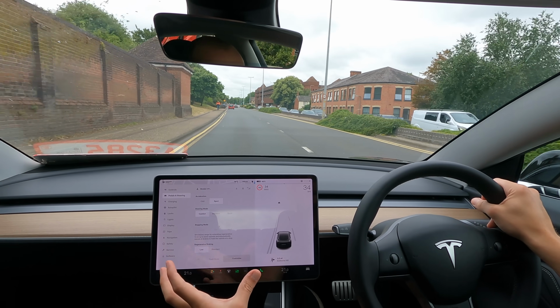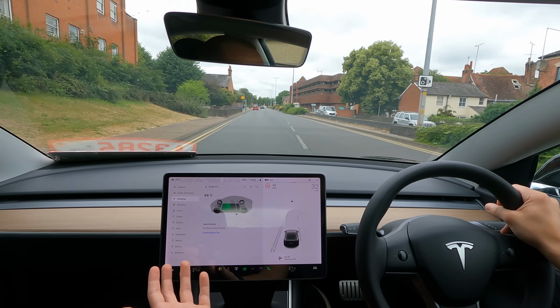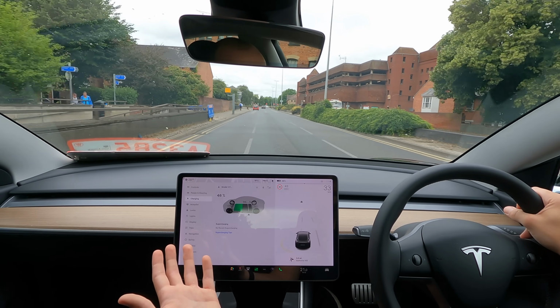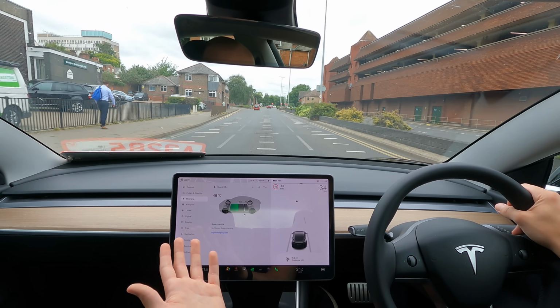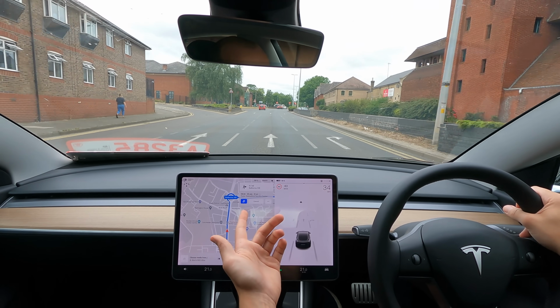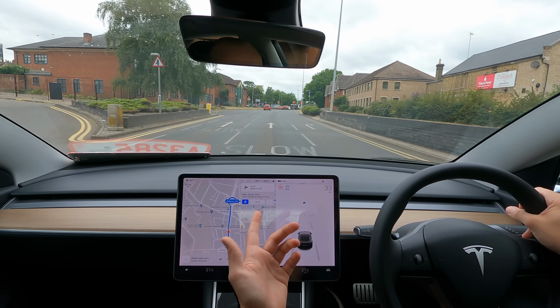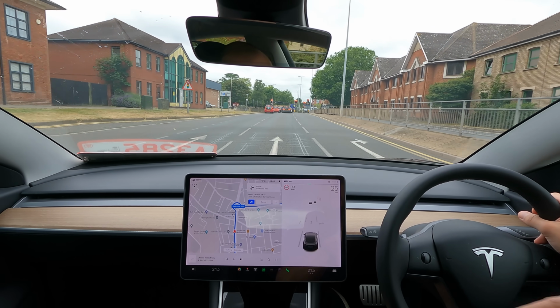I think I'm going to leave it there for this main screen software. It's largely the same for the most part. Obviously, it is nice that the supercharger doesn't need authenticating, so you just go and plug it in. It's also nice the way it navigates. If you set a destination too far, it will automatically figure out where to stop, and it does it really well. The ID.3 absolutely sucks at that.